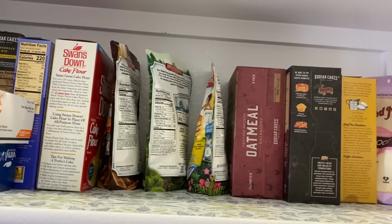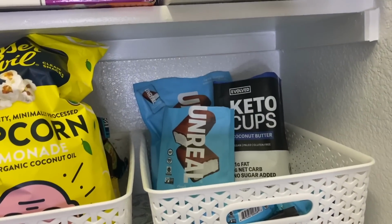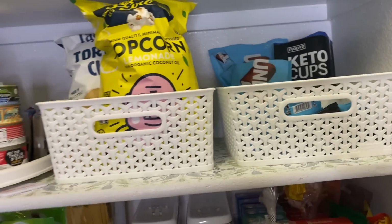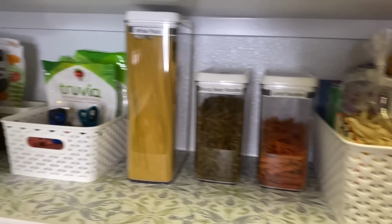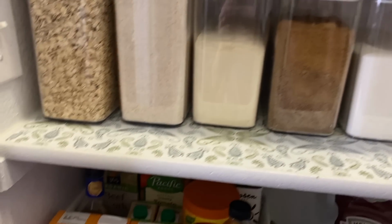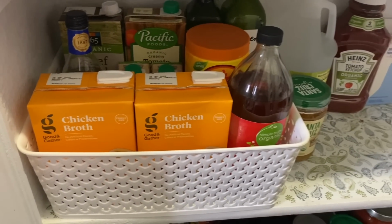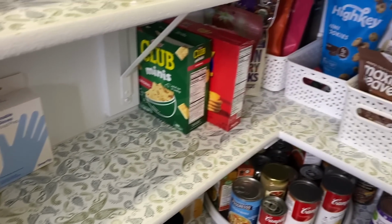Pancake mixes, oatmeal mixes that fit into our diet. My husband's snacks are up here. All of the candy that is keto friendly up there. All of the noodles there. Baking goods are all here. We have kind of just miscellaneous broths and extras there.